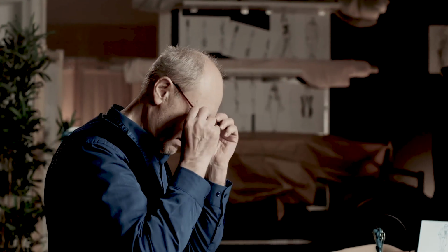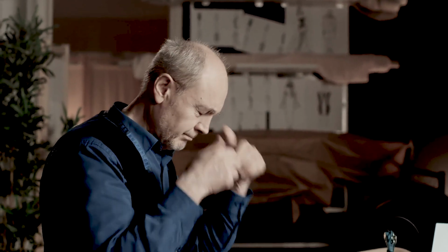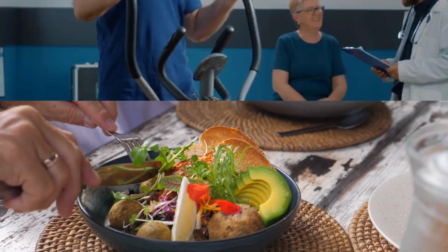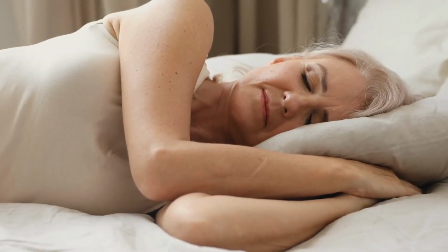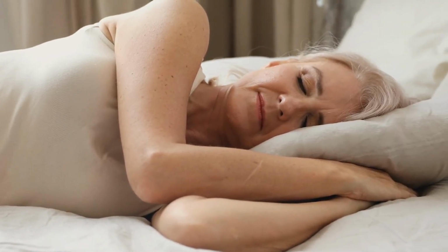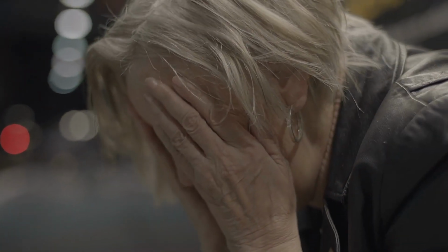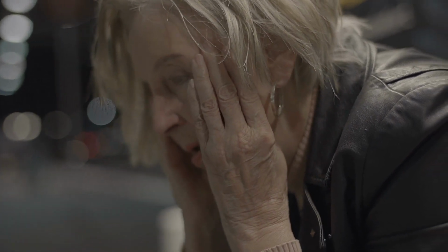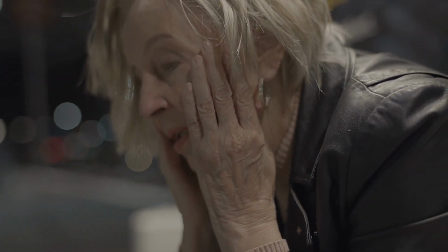This fatigue is distinct, with patients often reporting weakness, dizziness, and breathing problems that we'll discuss later. If you're eating a good, balanced diet, exercising, and sleeping well, yet still feeling drained of energy, seek medical advice. Whether it's kidney-related or something else, identifying the root cause of unexplained fatigue is important. This level of energy is the basis for a good life, and you need it.